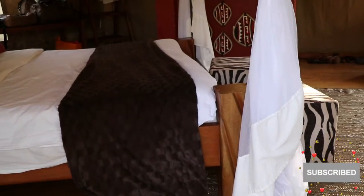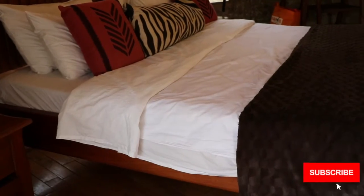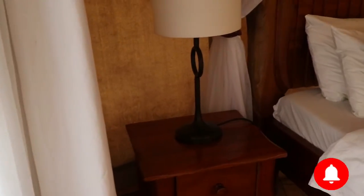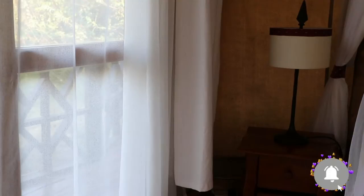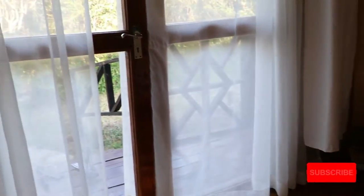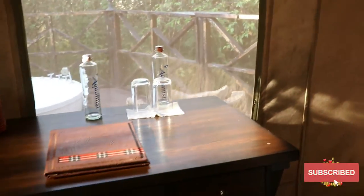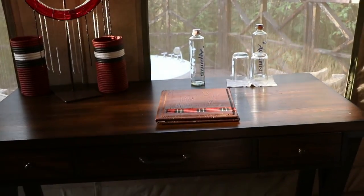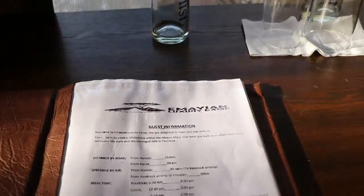So once you get in here, the first thing you see, it's this bed. And then on the left side there is this bedside drawer and that bedside lamp over there. So we came in from that door, so that from outside. Then on this other side on your right, there is a console where we have some drinking water, we have the rules and maybe the updates of the place. Here you have to read everything.